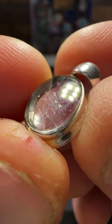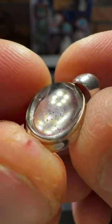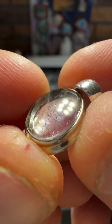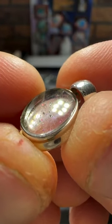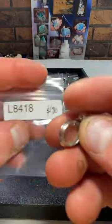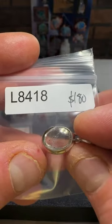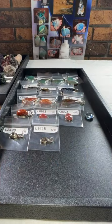Oh, this one has a lot of Covalite, but is challenging to show because it happens to be right where the glare is, but look here, let's get the glare out of the way. You can see how much Covalite there is. It's loaded with Covalite. Okay, so you got that one. That is normally $180, but tonight is $125. $84.18, $125. That's very good. Very beautiful.